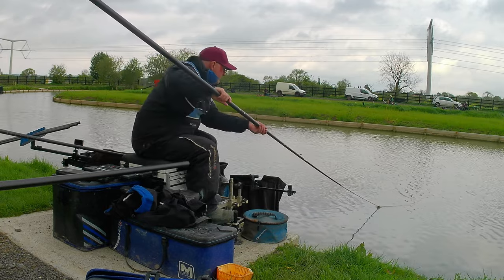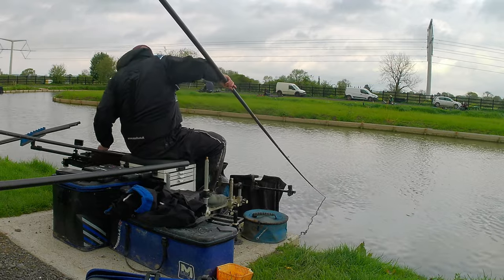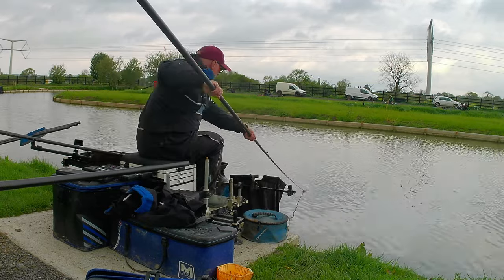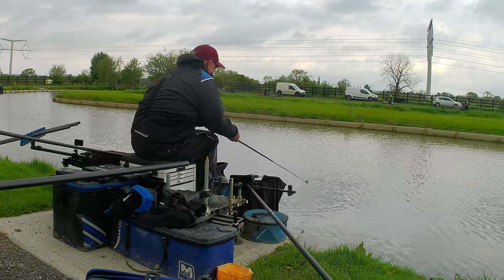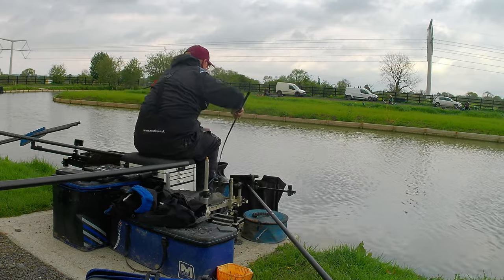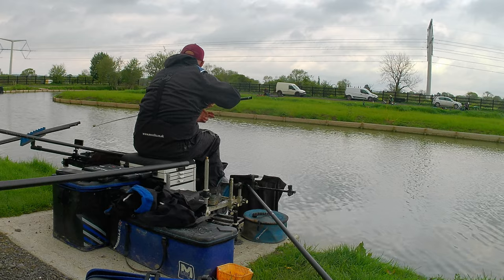Feels a bit different. This one's a bit more ploddy. It's got a bit of weight to it, this one. We've got a proper one at last. Only 6 or 7 minutes ago, so he couldn't have come at a better time, really.